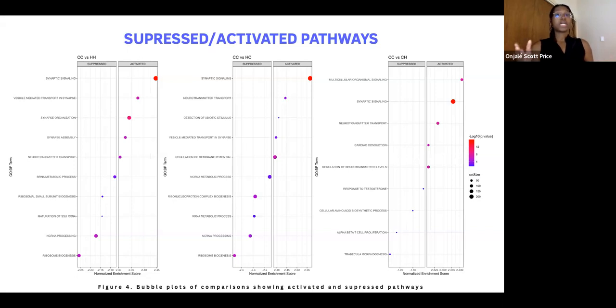What's interesting though, is that in our CC versus our HC in the middle, again, these are control larvae, so they weren't themselves exposed to hypoxia, but they're showing similar upregulation and downregulation of the same pathways to actual larvae that have themselves been exposed.